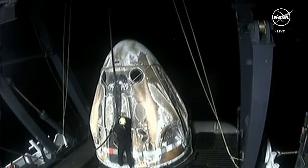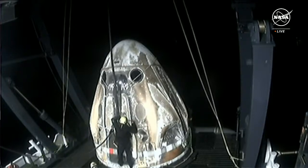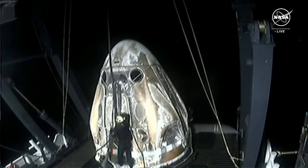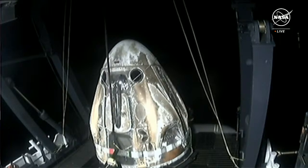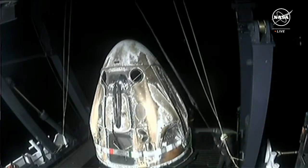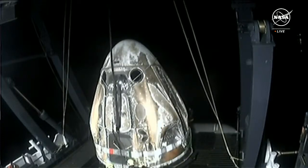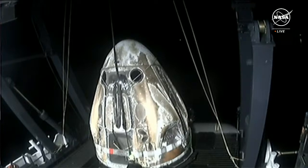And so the next major milestone that we will look ahead to see is when Dragon will slide a little further back in the recovery boat, like we mentioned earlier, and then we'll have the hatch opening process begin to get underway. So again, everything continuing to go really smoothly this morning following a splashdown at 2:47 a.m. Pacific of Crew 7, completing their 199-day mission in space, 197 days aboard the International Space Station.